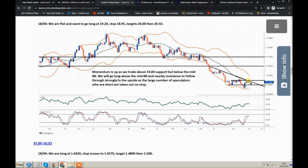You can see the levels I want to go long at, my stop up here. We should see follow-through buying and speculators get taken out on stop. So yeah, really like the look of this pair. Now let's have a look at some JPY pairs.